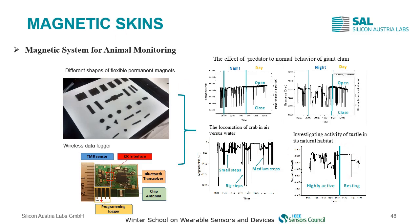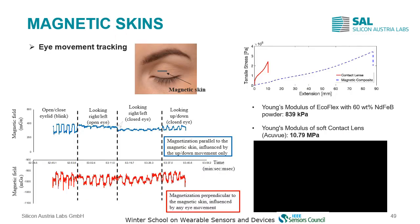We also used it for eye movement tracking, and for this we implemented a magnetic skin on the lid of an eye, and we monitored the movement of this magnetic skin due to eye movement with magnetic field sensors that were integrated in smart glasses, which are not shown here. And this actually works really well.